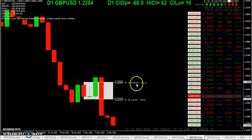We had an inside bar on the daily 5 days ago. We're 188 pips below that inside bar low. As you can see with all the blue and gray, we definitely have a handful of inside bars on the daily, weekly, and monthly. Now, I received an email from a trader that was asking about the inside bars.